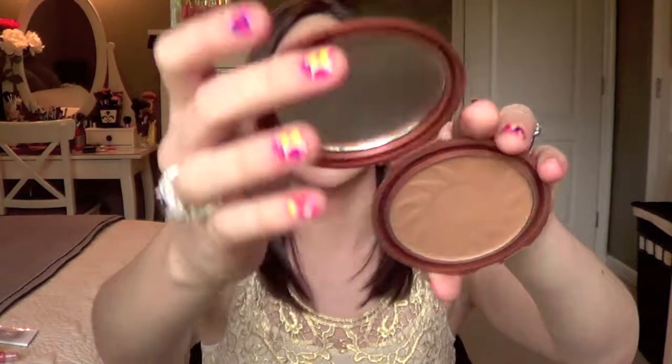The cheapest bronzer is not going to be a surprise to anybody. It's NYC Sunny. This is touted by a lot of people as being a great bronzer, and it really is. It's only $2.70 something cents, I believe, and it's matte, so you can also double it as a contour. It just works really well for me.